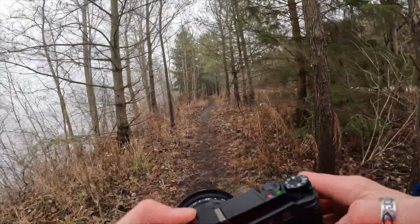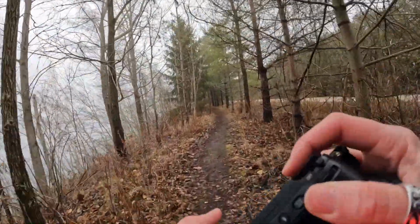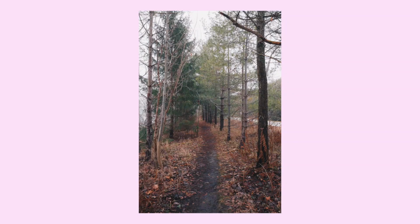I came across a row of evergreens along the path, and I thought it made for a nice picture. I'm really liking the greens mixed with the color of the ground. I thought it was cool, although I think I could have zoomed in a little bit more and made a better composition. I'm not too displeased with this.